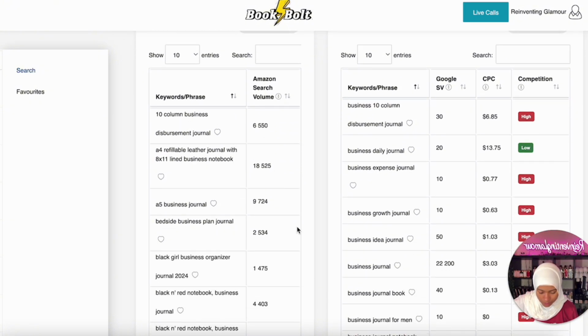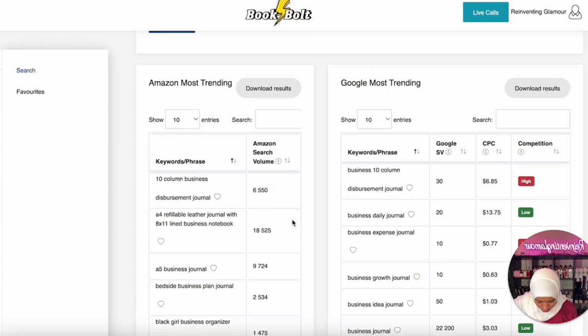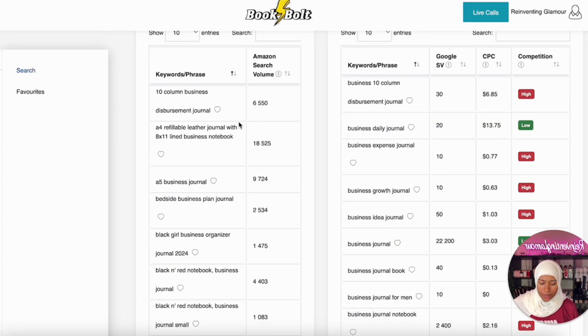Okay, so this is literally perfect. Bookkeeping journal for small business. Ooh. And this is the search volume. This is really good. So basically these are helping you to know what keywords to use when you're listing this on your Amazon KDP. So now that we're done with our research, we have some good insight, we know what's selling, we know how much things are going for, we're gonna go ahead and learn how to create our book.